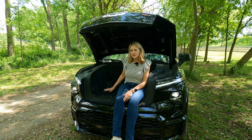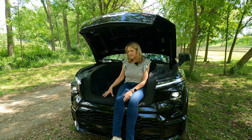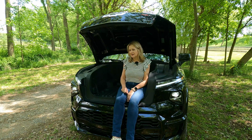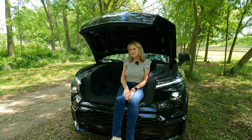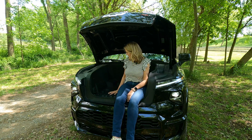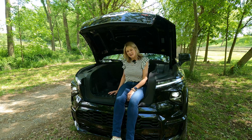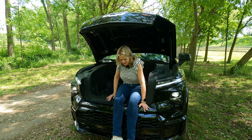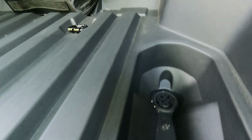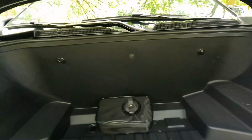And I like that this is a very low load area, so there's no lip here, which means that it's going to be easy to put cargo in here. I think they say that you can get 3 rollerboard bags in this 10.7 cubic foot area, and I believe it. It's pretty big. All right, but it also is high off the ground. There is a storage space here, work light right there.